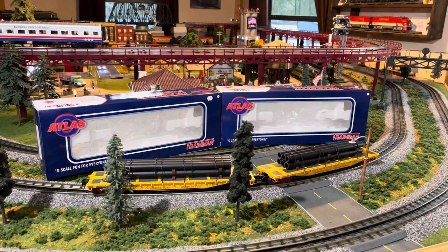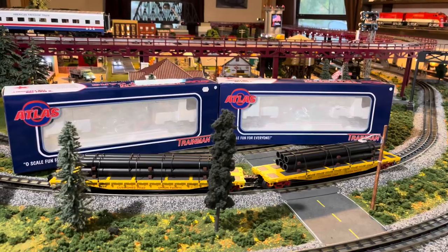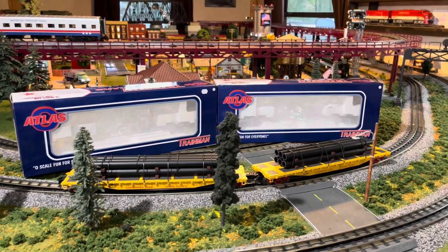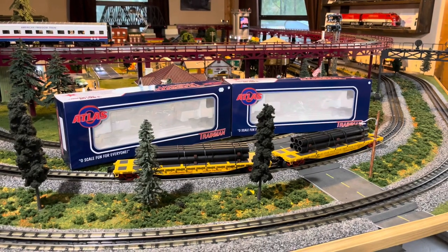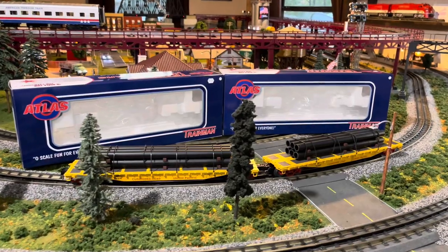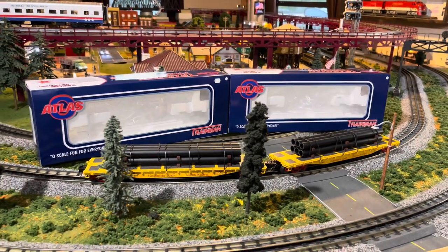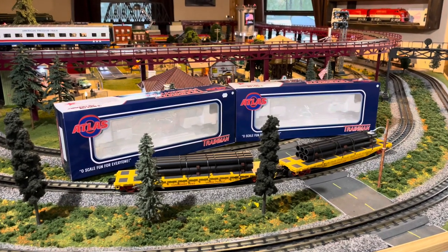I just recently started dipping my toes into the Atlas O product over the past year or so. We've got a few items of theirs. I do have their new Gunderson Auto Racks on order. I think those are showing up early next year. I can't wait to get my hands on those. Those things are going to be awesome. But yeah, I've been real impressed with everything that I've been getting from them. Some really superior and quality product.